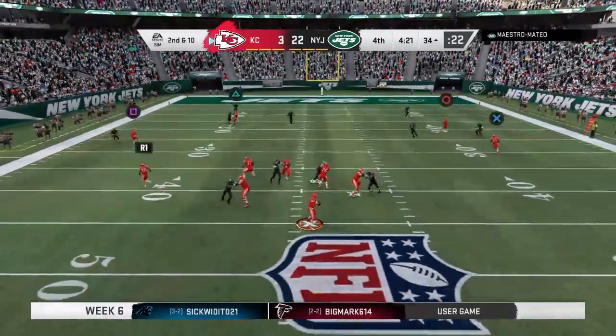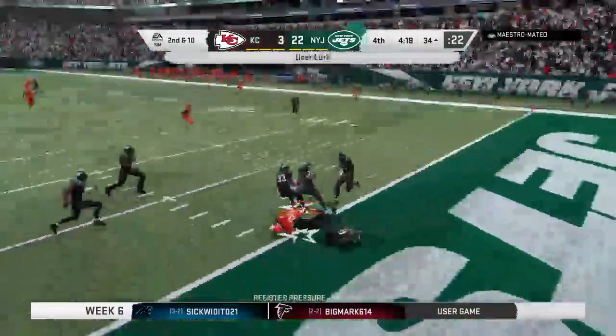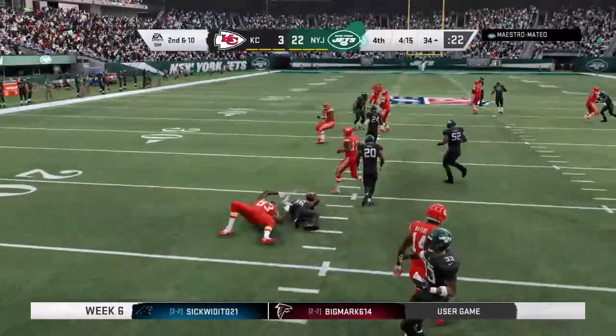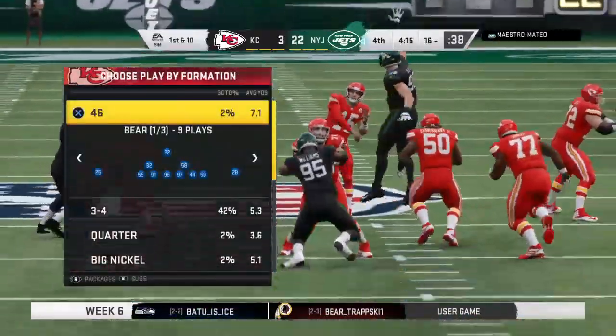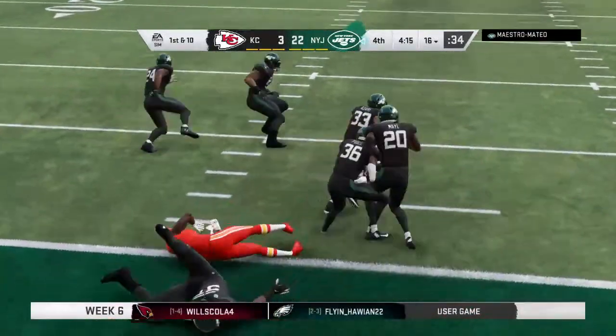Mahomes will try again on second down. He's going to let this go for the end zone. And he's going to be intercepted a 3rd time. Picked off by Brian Poole. And the return just out across the 15 to the 16-yard line. So now he's equaled his interception total from a week ago.